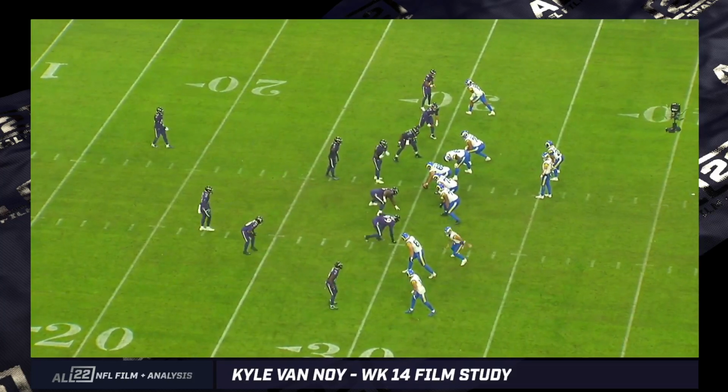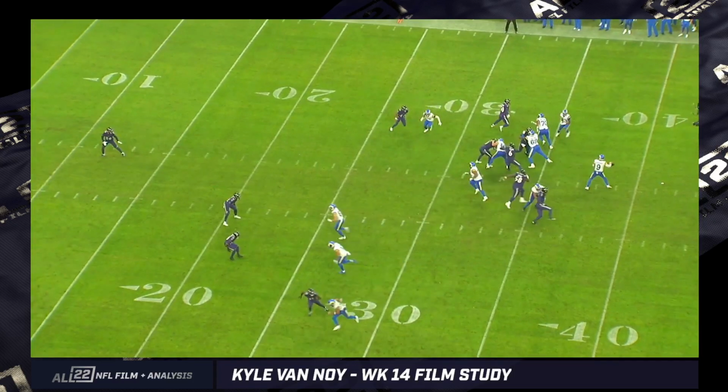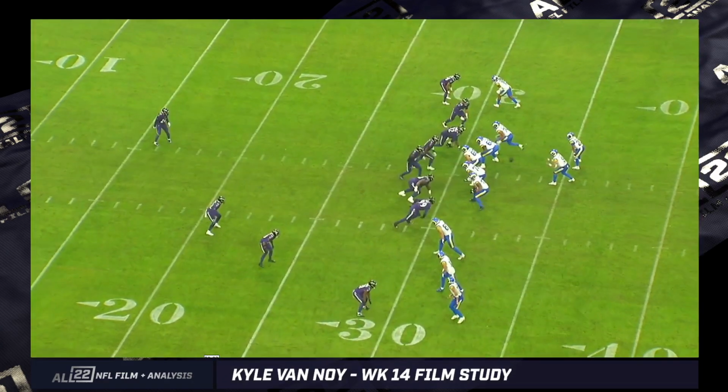But nonetheless, Van Noy making a beautiful read, beating the tackle who pass set for a moment, and then Van Noy is able to see the back, jump to the outside. Tackle's trying to get to him. It's a race. I think Roquan sees something. He looks like he's being held by the offensive lineman's left hand there.